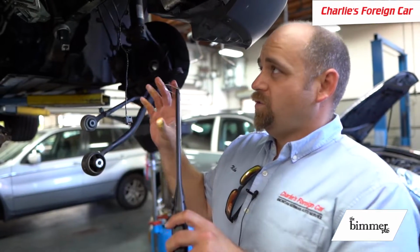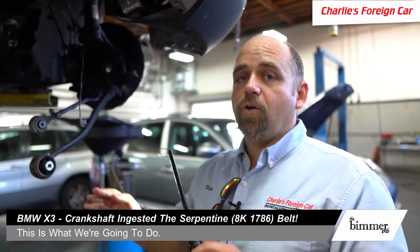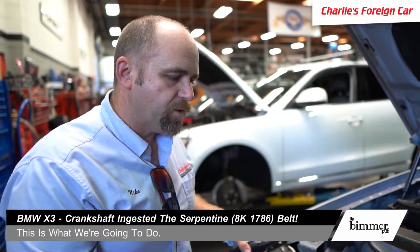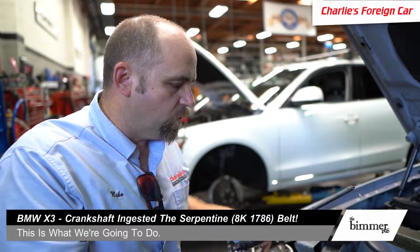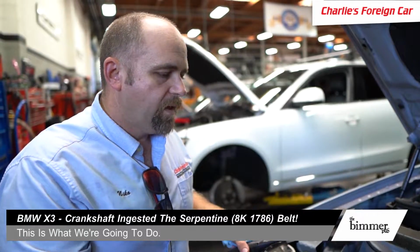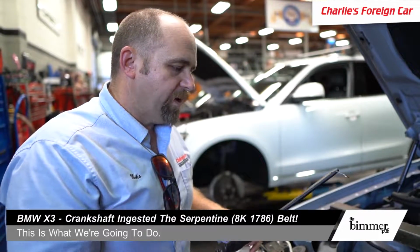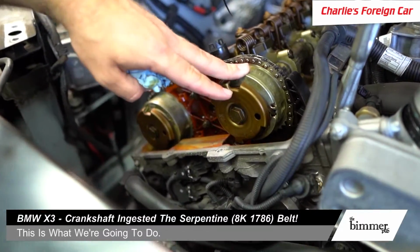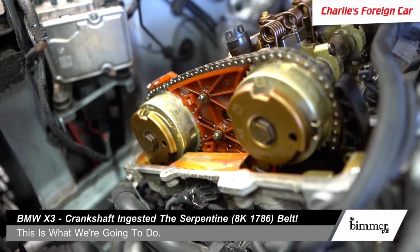What we're going to do right now is clean everything, take everything apart, get all the belt fragments out, put all new gaskets on it, put some fresh oil in it, and start the car and run it and see what is happening with camshaft deviation numbers. And also make sure that the Vanos is advancing and retarding properly. Just make sure that we're getting a change.